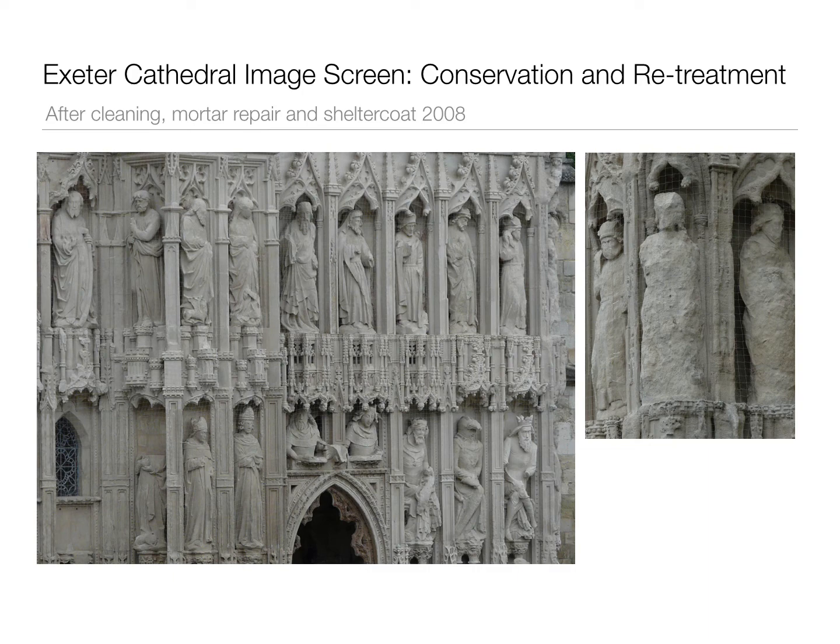But for the current work in 2021, which has recently been completed, we've been more discerning in our use of shelter coat, only shelter coating the areas of stonework which need it, which is mainly the south facing statues and some of the upper tier statues. So rather than shelter coating everything, the architectural detail tends to be fairly sound, and most of the statues too are fairly sound now. So we've just been picking out the statues which are most in need of mortar repair and shelter coat treatment.